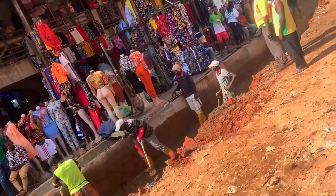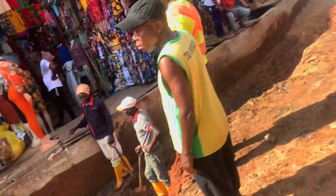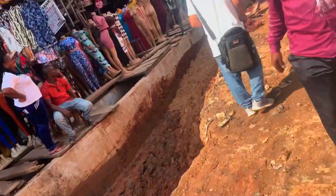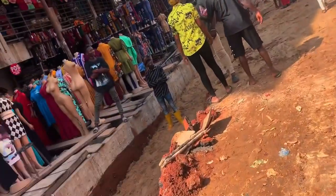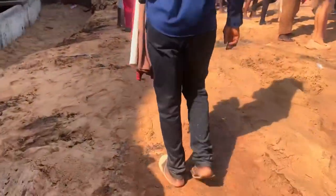So on the process of going, I had to stop by and ask a lady, a market woman that is selling something there, what is really happening in this place. And she told me that this place was a gutter before, and they built a new gutter beside it. You guys can see the new constructed gutter beside it.